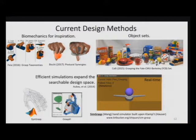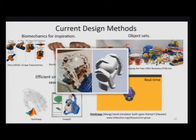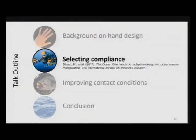And so the point of this, though, is that now you can not only test many different objects, but you can also test many different hand designs. So here you're seeing the addition of fingers radially in the hand and trying to compare that to how much force it takes to pull it out vertically. And so you can test many different scenarios quickly. But of course, there are limitations to simulation as well. Friction is really important for underactuated grasping, and it's difficult to model. So it's important that you ground your simulations in reality by comparing them to experimental results, and that's the approach that we take here. So now that we know that underactuated hands are very sensitive to compliance and contact conditions, let's go into how we actually select and actively change compliance in the Ocean One hands.